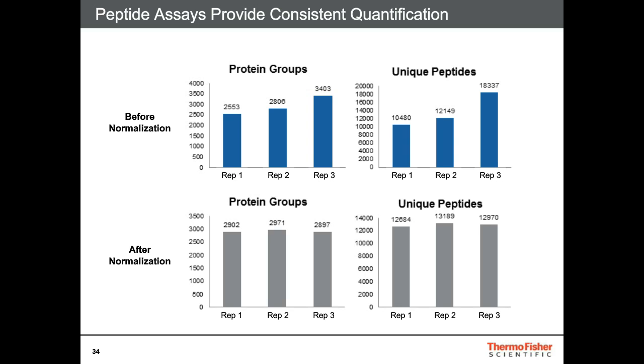protein-based quantitation to normalize your samples, and then you go through your sample preparation. And due to the variances that I talked about earlier between digestion efficiency, sample cleanup, and the amount that you inject on column, there's a much broader variability in the number of peptides that can be identified. However, using these peptide assays to normalize the amount of peptides that you have post-sample prep cleanup and before LC-MS analysis, you can get very reproducible protein group and peptide identification.